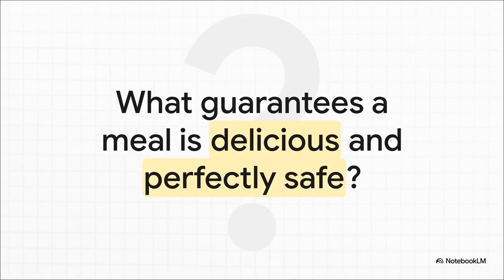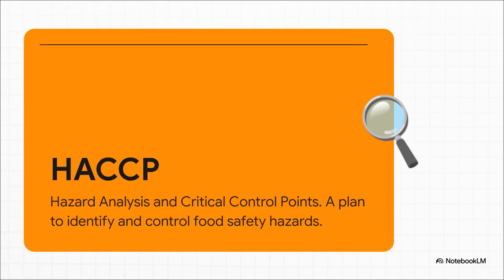You know that feeling, right? You're at a great restaurant, the meal arrives, it looks fantastic, and it tastes even better. But have you ever paused and thought, what's really going on behind the scenes to guarantee every single bite is safe? Well, the answer is this powerful framework called HACCP.